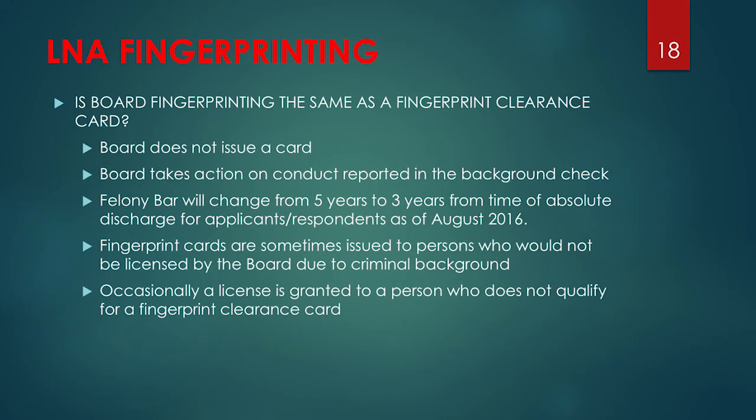Fingerprint cards are sometimes issued to persons, though, who would not be licensed by the board due to criminal background. And occasionally we found that a license is granted to a person who would not qualify for a fingerprint clearance card, due to the fact that the board takes all applicants on a case-by-case basis unless they meet the felony bar. Then it's an absolute bar to licensure.